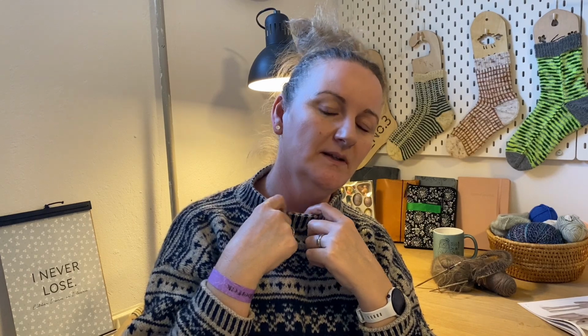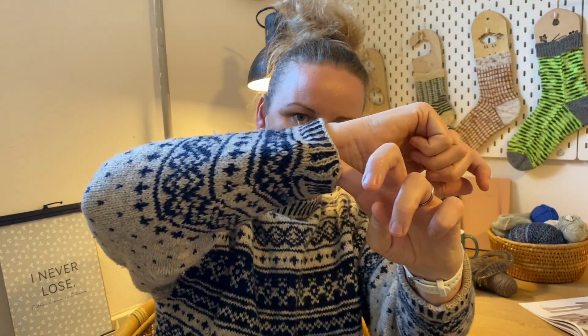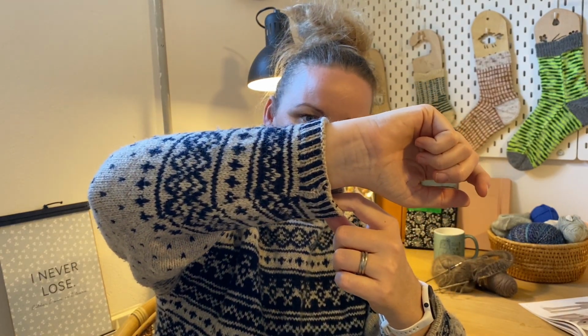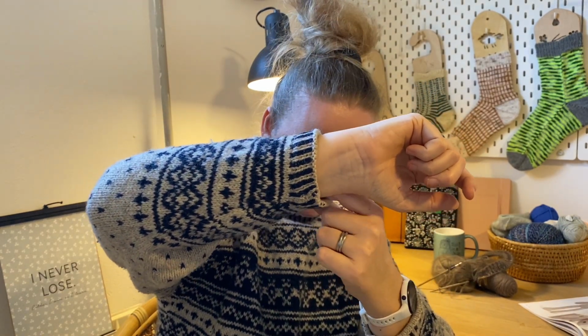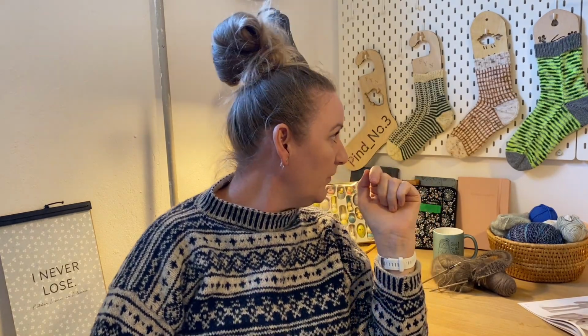The neckline here is standing up. It's folded down. I can feel it's a double knit. The same with this. It's not a ribbing, but this is also double knitting, folded down and sewn in, and the same in the button band. I don't know how much you can see, but it is here. Very beautiful.